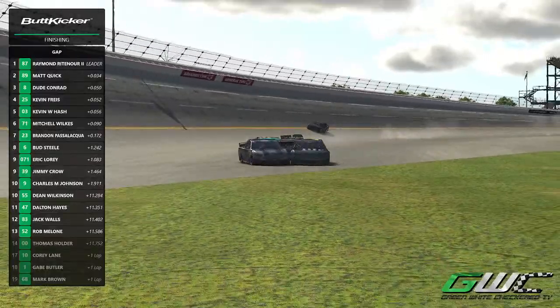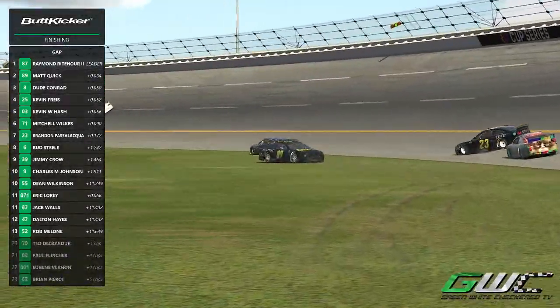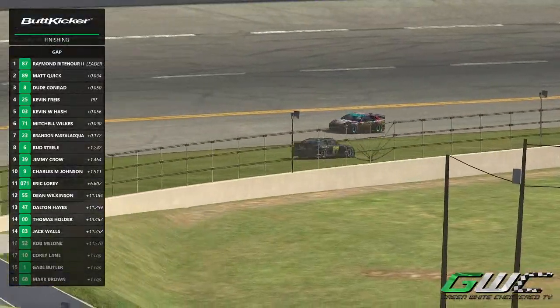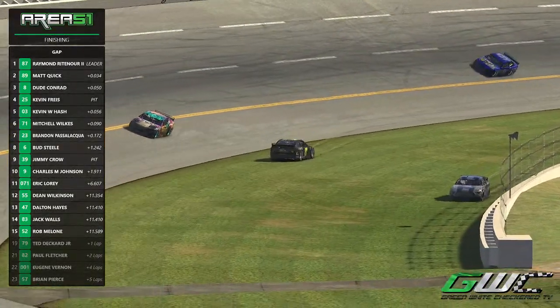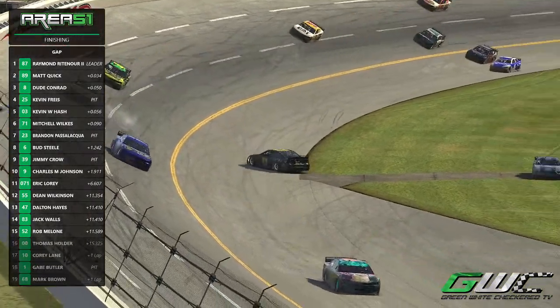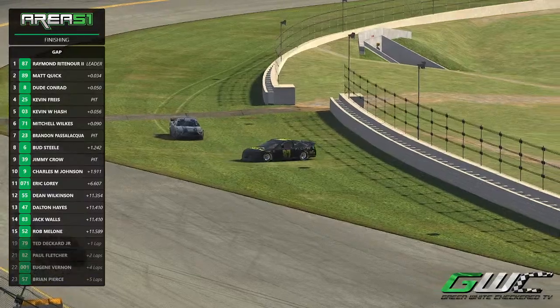We're going to go back and look at that in slow motion because that was a wild finish there. Looked like Kevin Fries got turned off the nose of Dude Conrad, so I'm not sure exactly who was in the lead after. Say Raymond's doing some reverse celebrations here. Really good car control, able to keep that thing going backwards as well as he did for as long as he did there too. All right, let's go back and take a look at this because last lap, or actually off of 4, I should say.